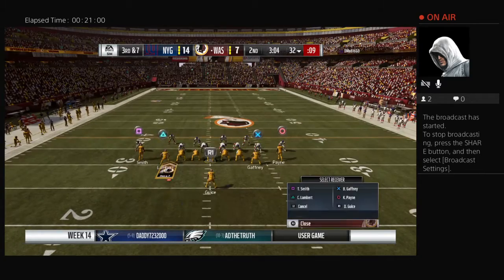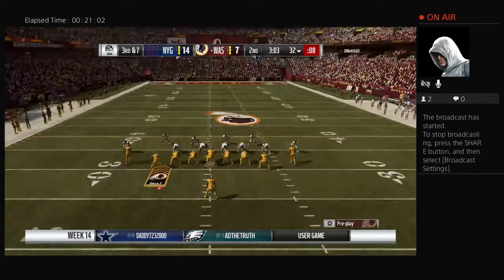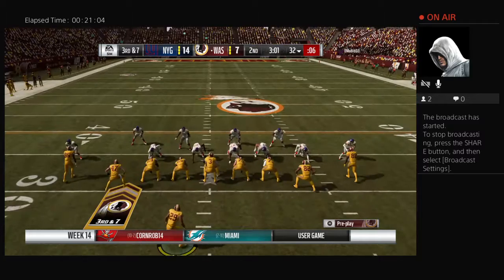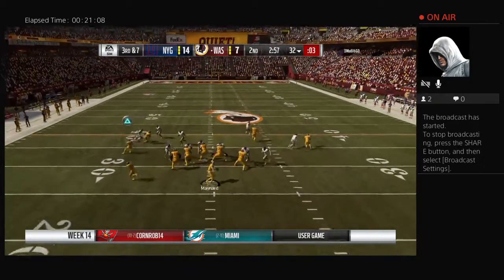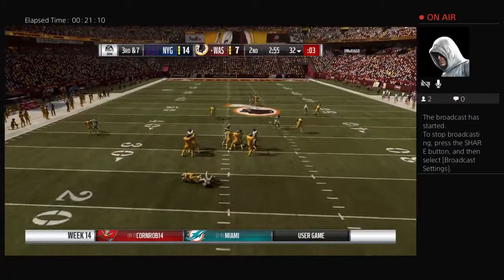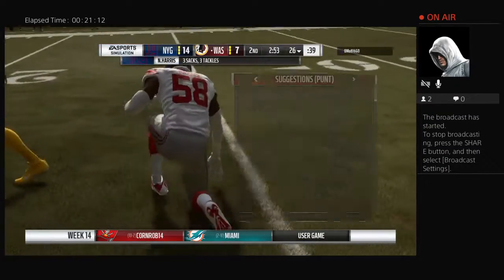3-19! All right, now, lucky 56. On third down, Maynard. Blitz coming, and down he goes.